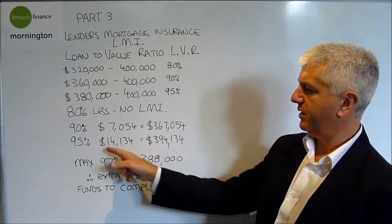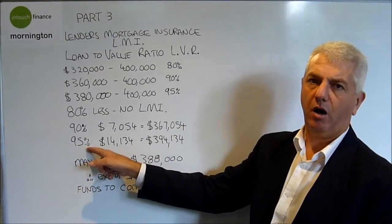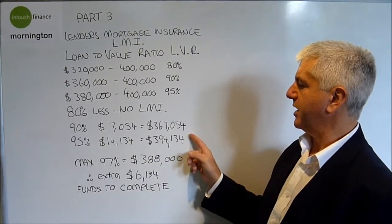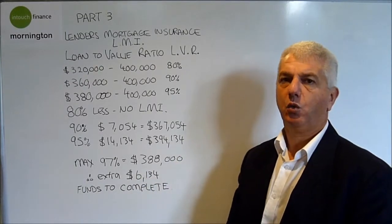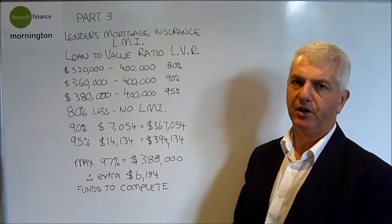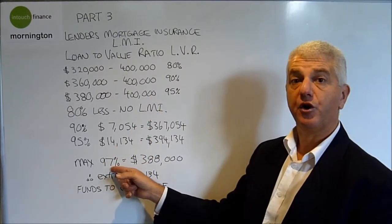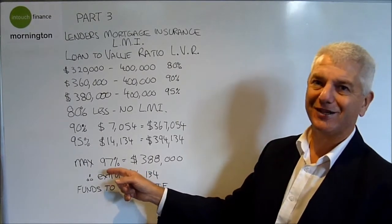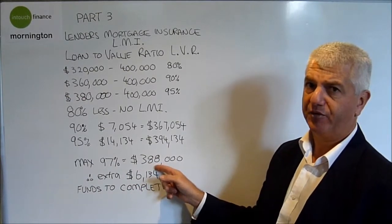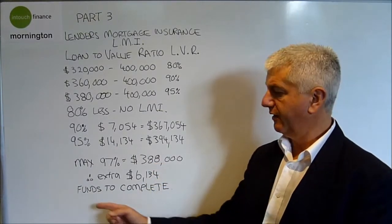The same at 95%, you can see that the lender's mortgage insurance has increased dramatically because we're borrowing a higher LVR, and that takes the total loan amount to $394,000. That sounds pretty cool, except most lenders will only allow us to borrow to a maximum of 97% with the lender's mortgage insurance capitalised. So you borrow 95%, add the mortgage insurance on top of it, but you can't exceed 97%. In this case, we need $394,000, but we can only borrow $388,000. That means we need to find another $6,000 in the funds to complete.